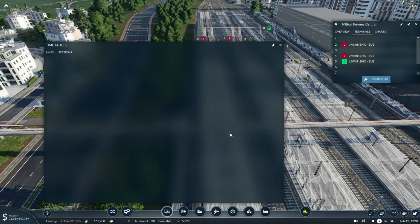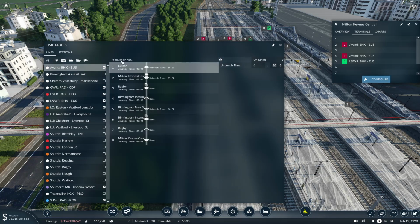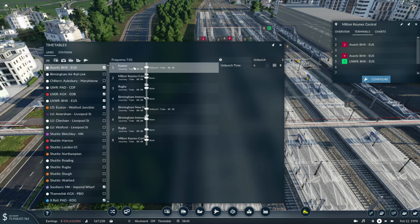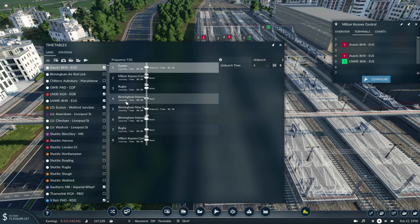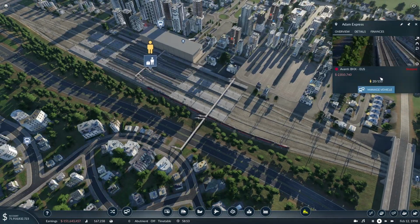Do I have a timetable on Milton Keynes? Birmingham, so what have we got? This is Avanti, and you'll see there we've already got Rugby because I've already built Rugby. No timetable. Milton Keynes Central. I've got an unbunch on Milton Keynes. No timetable, thank you very much. I only want the unbunching at Euston and Birmingham New Street. So can I get him to start again? Yes, you go off and do your thing.